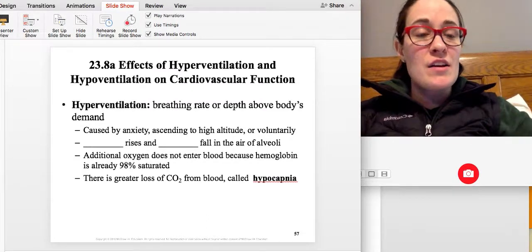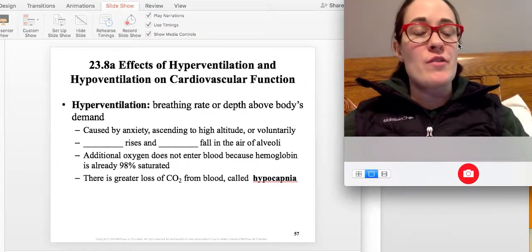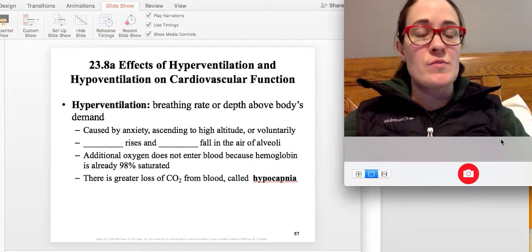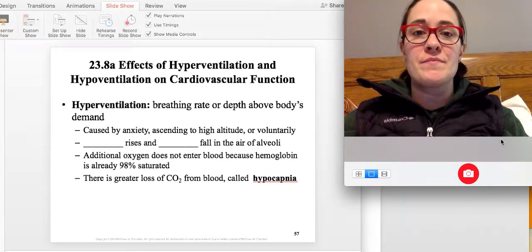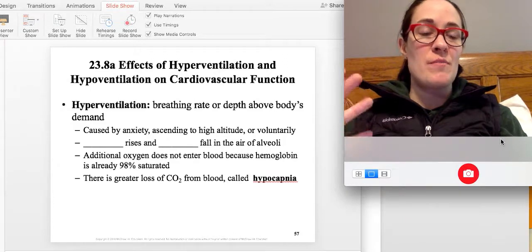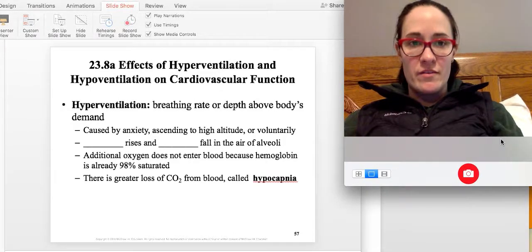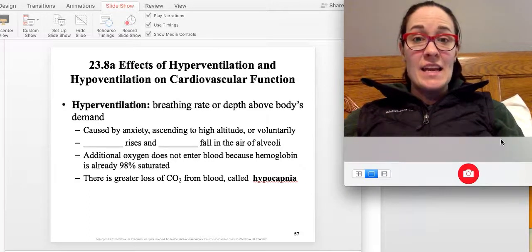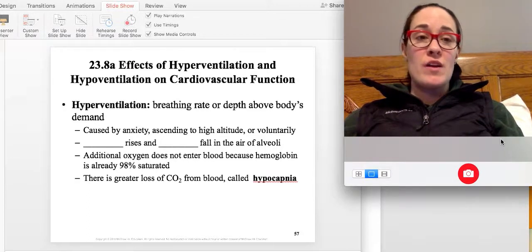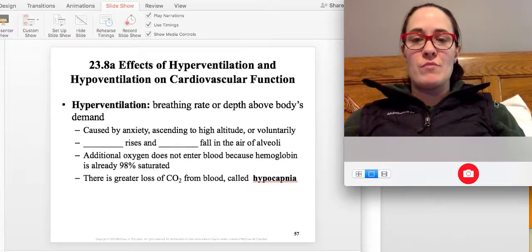Okay, so next, the last few things after hemoglobin and after oxygen carrying capacity and after how carbon dioxide travels in the blood, we're going to talk about other factors, things related to breathing. Hyperventilation is when your breathing rate or depth is above the body's demand. A few things can cause hyperventilation: anxiety, going up too high in altitude, or it can be voluntarily caused. Like some kids will hyperventilate on purpose to get their parents' attention, for example.